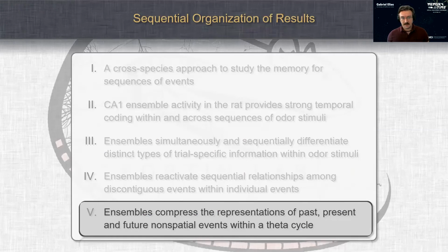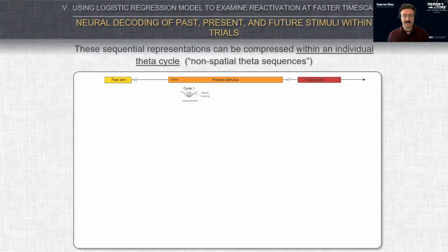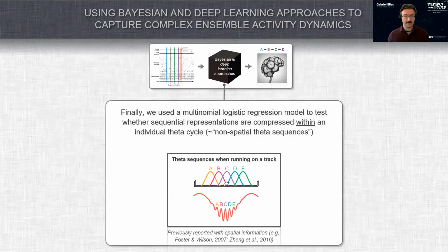So now that we've looked at the task, looked at how there's temporal coding in the ensemble, trial-specific information, and this representational cycling among sequential events, we wanted to test how far we could take this and see whether we could identify these representational relationships within a single theta cycle. For this, we're using a somewhat simpler model, the multinomial logistic regression.